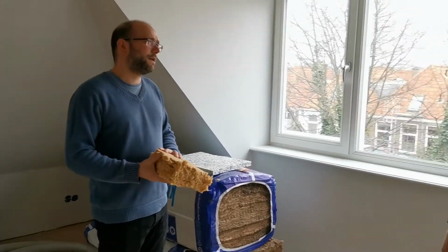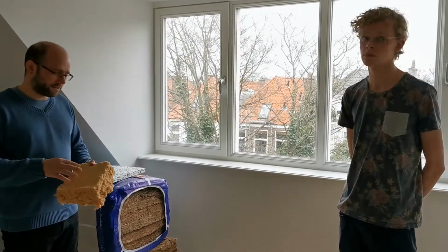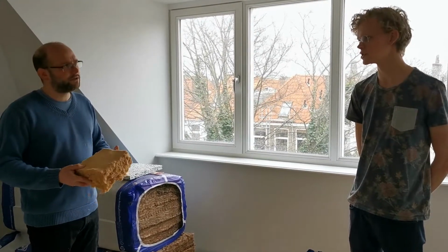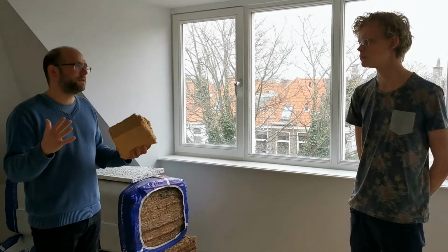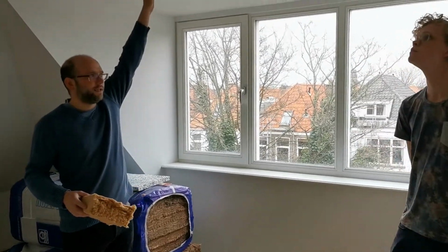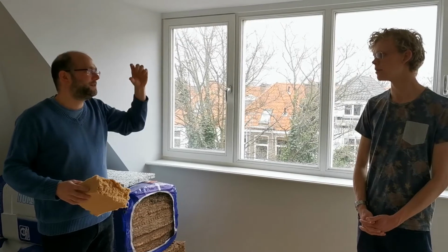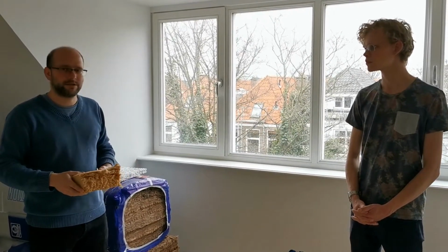And is this more expensive? Actually, polyurethane is more expensive. Okay. But with polyurethane, the thickness is less for the same insulation. Yeah. So for this material, you need a little bit more thickness. So if your space is restricted, then it can be a problem. So for instance, under the dakkapel here, we have used polyurethane because the thickness was not much, so we wanted a good insulation in a small space. But where we've got more space on the roof, we used the wood insulation.